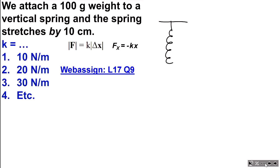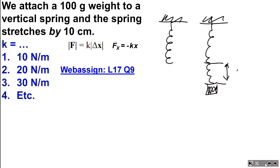And of course, every spring is meant to be ideal, which means it has no mass, massless. When we attach a weight to it, it stretches by 10 centimeters. The weight attached to it is equal to mg, which is 0.1 times 10, 1 Newton. This is the force acting on the weight from the Earth. That's why we call it gravity.